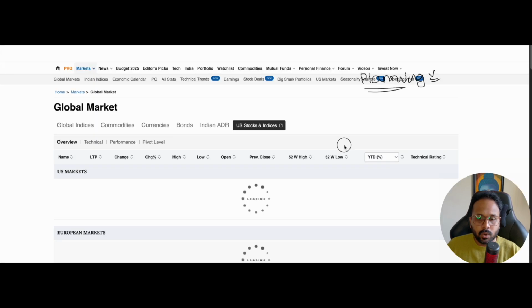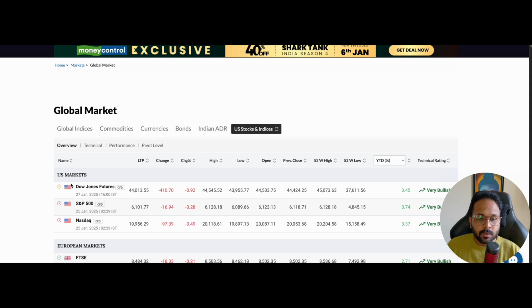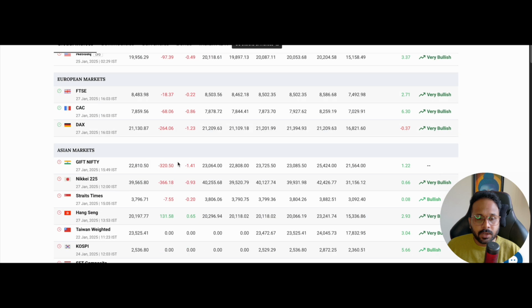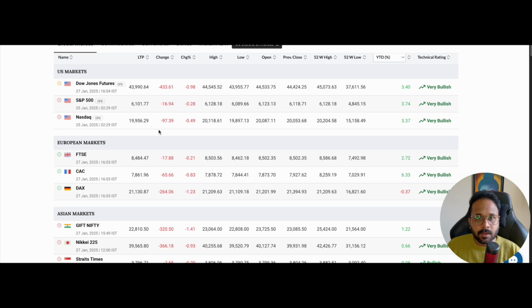But the most important thing I'll be focusing on is global market data. Yesterday night, how was the US market performing? For example, this morning when I checked, the US market was in negative. It closed negative, and Gift Nifty was also indicating a gap down of close to 170-180 points. Keeping this logic itself, I built the mindset for my particular day.